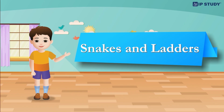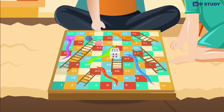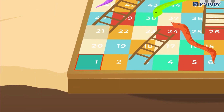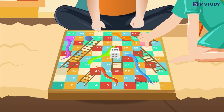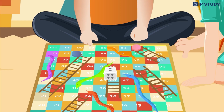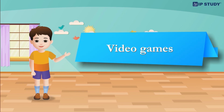Snakes and ladders. Snakes and ladders is a simple race-based board game that is very popular among young children. The objective is to start from the bottom square and reach the top by climbing ladders while avoiding snakes that send players back down.